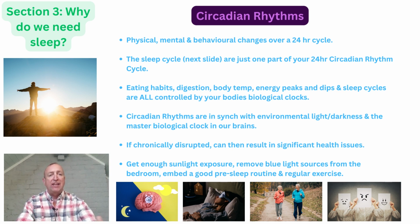So what can we do to prevent this happening? Get sunlight into your eyes as soon as possible when you're awake. This kicks off that circadian rhythm cycle. Try not to nap through the day if possible. Stop blue light in the bedroom, that's really important. Get a regular sleep schedule in place and a good pre-sleep routine, and regular exercise helps as well.